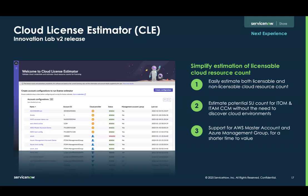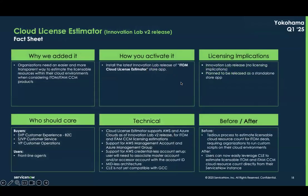This is a way easier way to have more control in terms of estimation of licensable cloud resources count within your environments. All you need to do is specify which cloud accounts you'd like to get scanned. And then this app will basically give you an estimation in terms of licensable cloud resources count for both ITOM and ITOM CCM, so Cloud Cost Management solutions. Now, this is a great breakthrough because you'll be way more in control of your consumption, and you'll have the flexibility to know more about how you want to go about your licensing consumption.